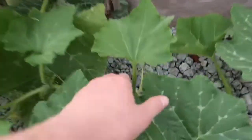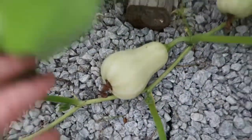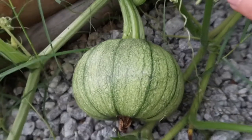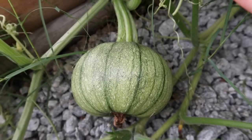There's a bunch more around here too. Little ones. Ooh, that one's grown. And most fun of all, we have a pumpkin. And that was gonna be, I believe, a white pumpkin. Just like a smaller one. So, terribly exciting over here in the hallway house.